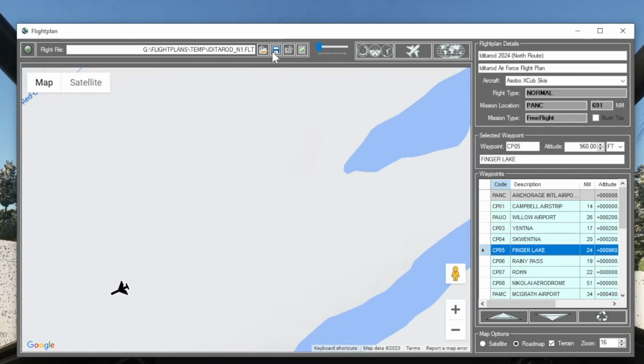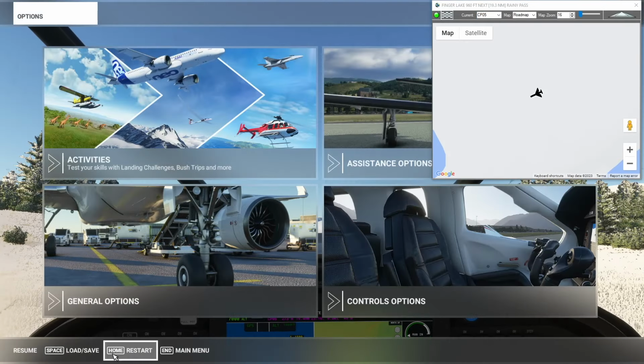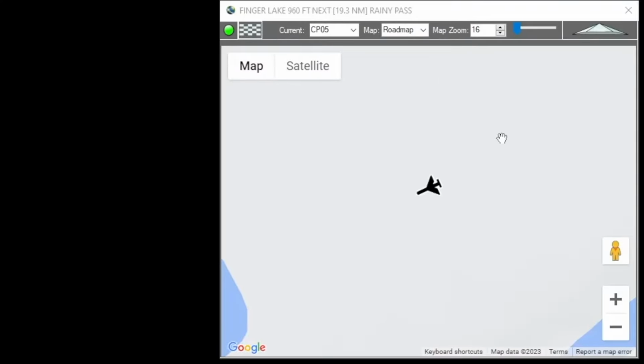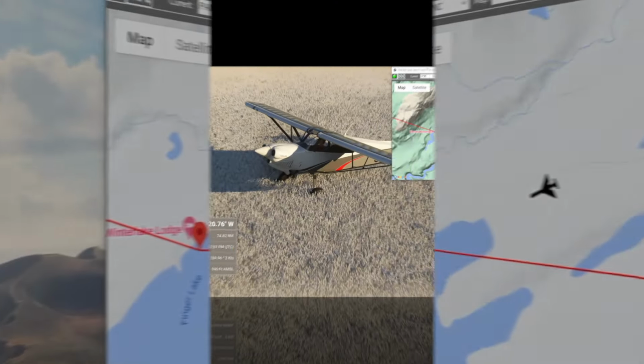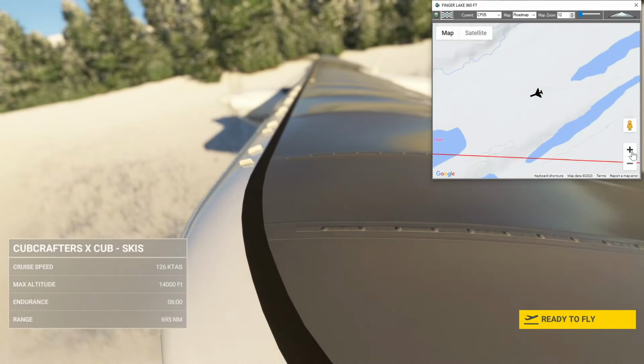When I come back tomorrow or whenever and I want to fly the next leg, I'll load from my temp directory. And it'll be the exact same flight plan, except my spawn position is here instead of back at Anchorage. You will spawn where you asked for. In the grass in this case.